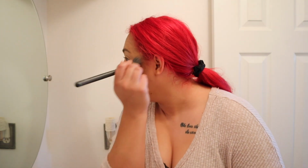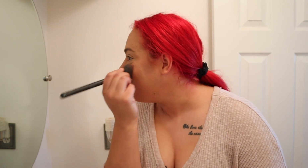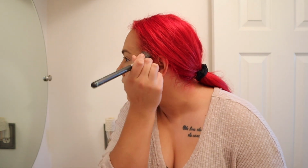Now I'm going in with blush. This is just a MAC blush brush, and this is a MAC blush, but it's old. Like, talk about throwing away expired makeup. This probably is. But I really like the color, and it was part of a limited edition collection. So I just tap it on my apples and then bring it up on top of where we just did that contour. All right, and now we're ready for some highlight, which is my favorite part.